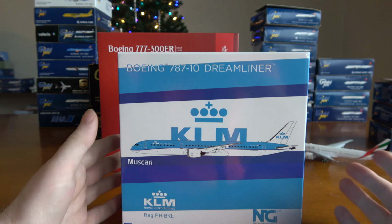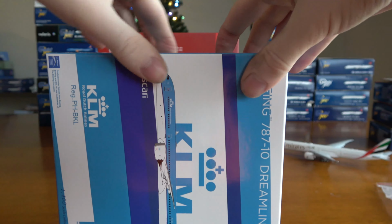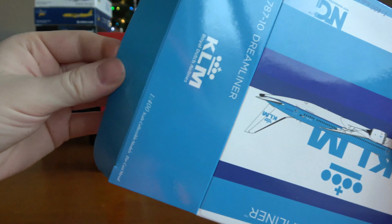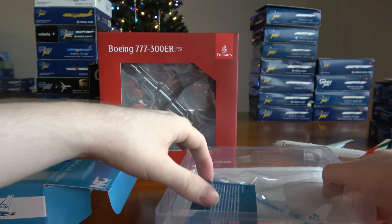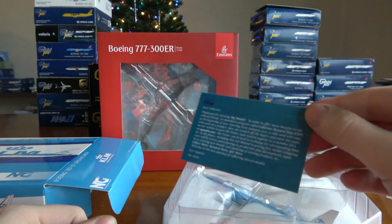Next up, we have the KLM 787-10. That thing that's rolling around inside, that should be the collector card. Hopefully that is not a part of the model. These are packaged super tightly. There we go, we creased the flap again. Not my preference, but it is what it is. And here's the model. Yes, that is the collector card that's flown around there. I kind of like this blue color. It's a super nice color.